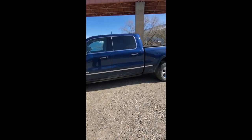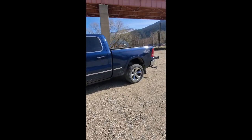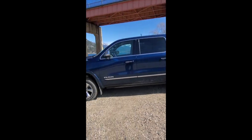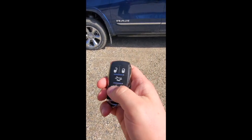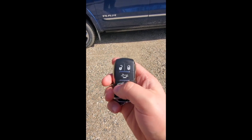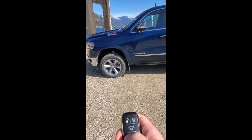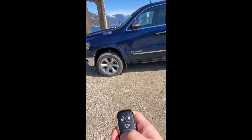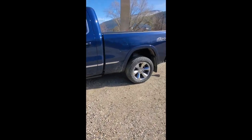I hope you guys can see this. And I believe that is an off-road. Now we're going to just lower that again through the key fob. We're going to use this button right here, and just have to hit that twice. And there it goes, lowering the truck bit by bit.